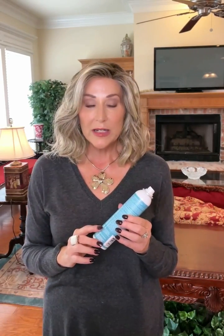Now, I would just like to tell you to limit styling products on wigs like this with this kind of curl pattern.